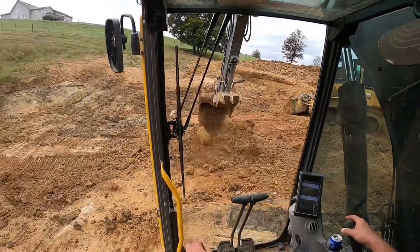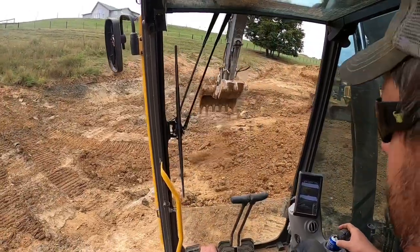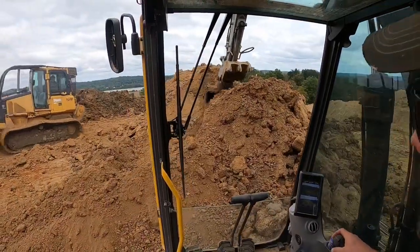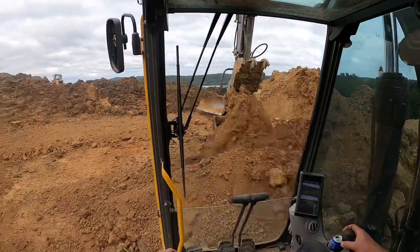We're going to get a lift in there. Me and him both going to throw some dirt. There's some more dry clay. We'll get it busted up, get a lift in there, and then I'll hop on that loader and we'll get her compacted in real good. Go again.